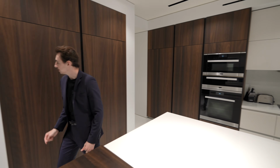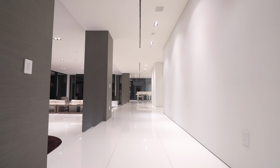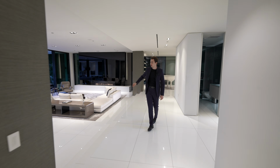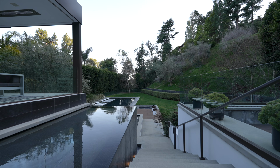But now, let's continue our tour back down around the corner. We're into the hallway, which we saw earlier. And that concludes our tour for the main level. So now, we gotta check out the backyard. Then we'll go downstairs and check out the fun level.